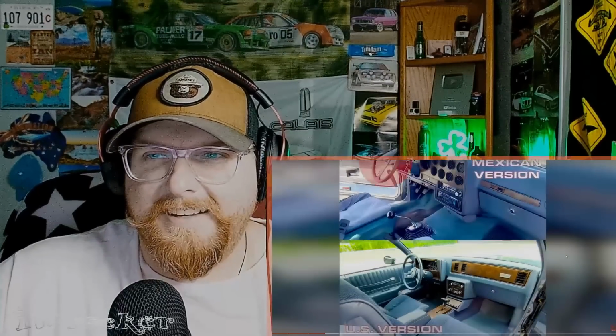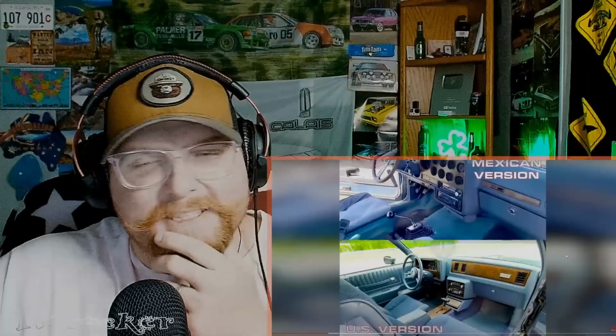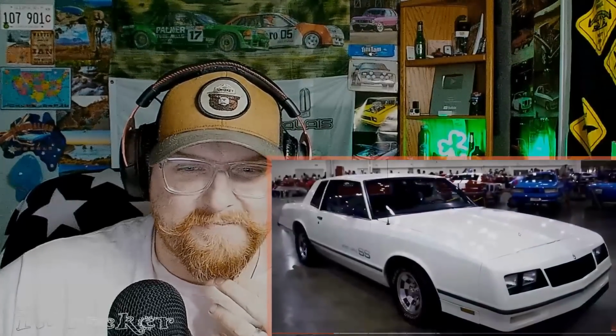Moving inside, we can see that the steering wheel is different. Oh, dude. There's no center console, no power windows, and the dashboard is from a Pontiac Grand Prix. Don't tell me these came in manuals. Are you serious? No, we never got that. The best part is that awesome 4-speed Hurst shifter that tells you this car means business. Oh, hell yeah. So that's the Mexican Monte Carlo SS. That's cool. A rare and awesome machine that Chevy made for 1 year only.